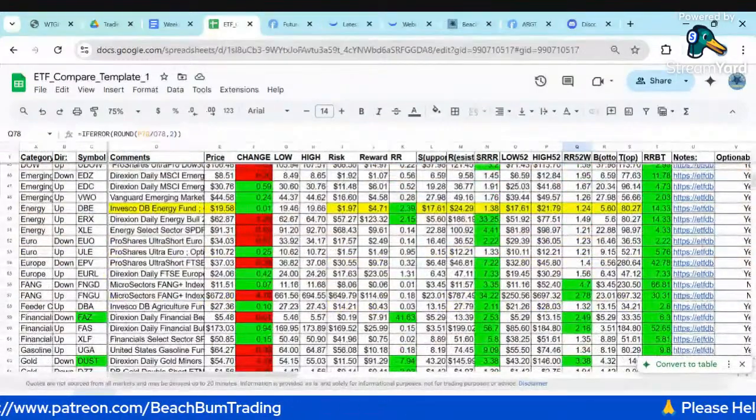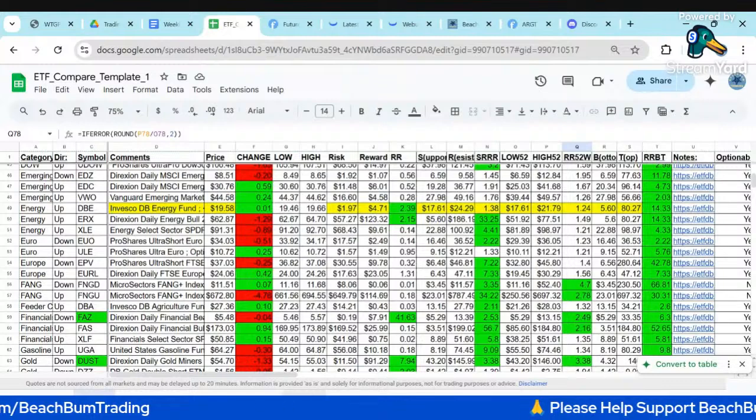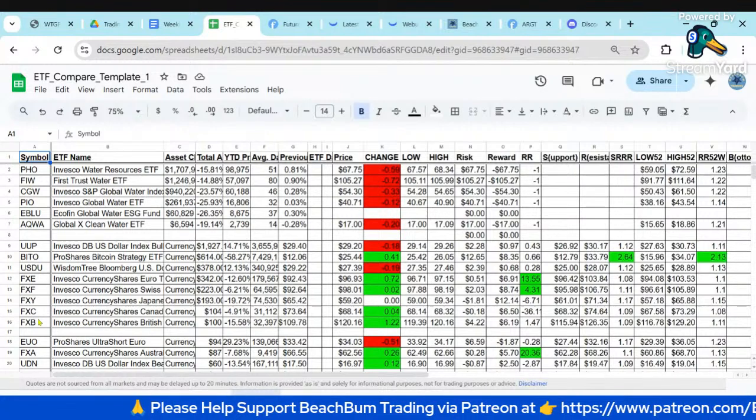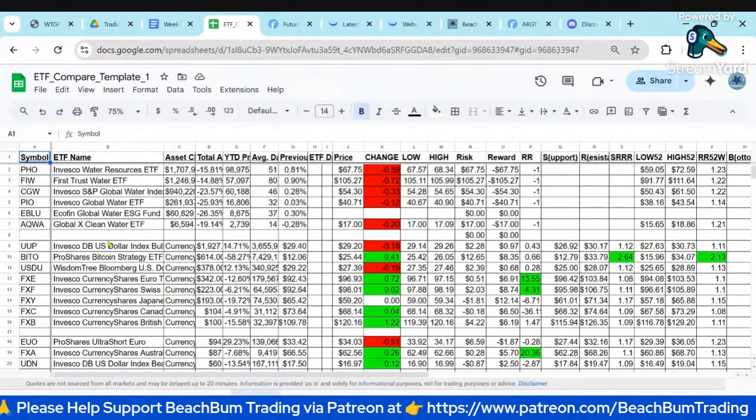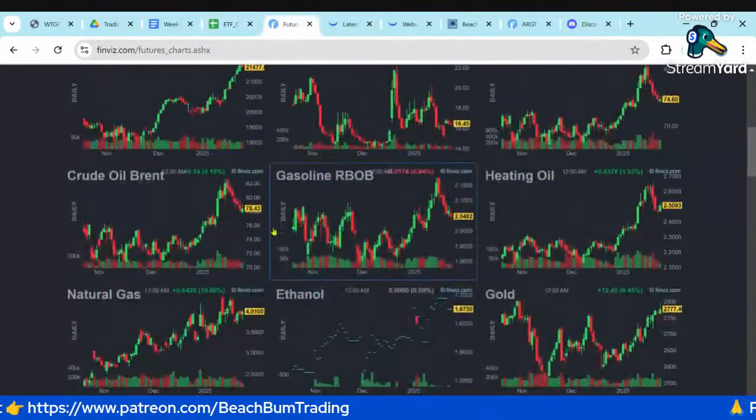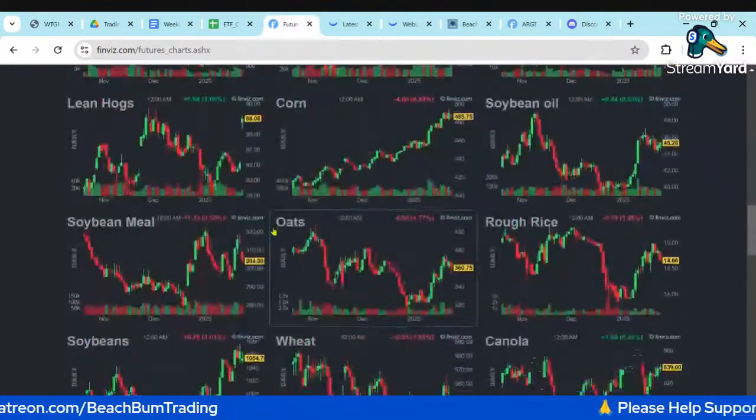Various currencies. So we've got the various currencies. You can also find other currency ETFs in our ETF database sheet. We saw a number of the currencies, Canadian dollar, etc., euro, down quite a bit. Again, we didn't see a whole lot of rebound in the yen.